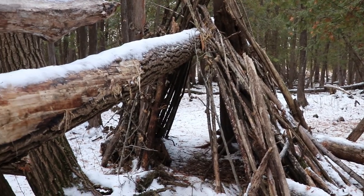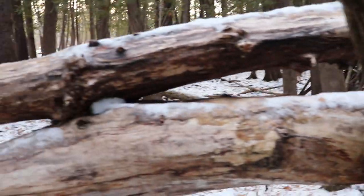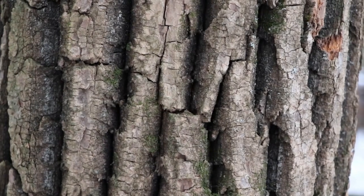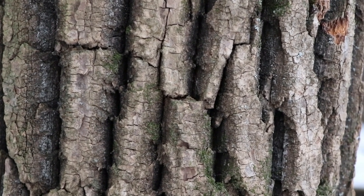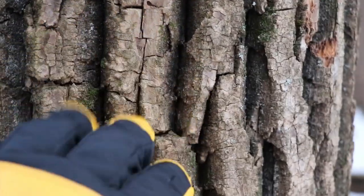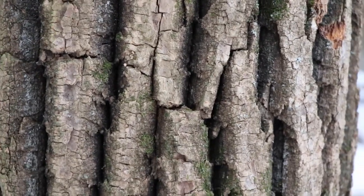I think we're in the Enchanted Forest. There must be some little creatures running around in here, building their own little houses and such. Of course, I'm also a sucker for just taking photos of things with texture. I mean, with this tree, it's got some nice texture to it, and lines and such, and yeah, it's kind of neat.